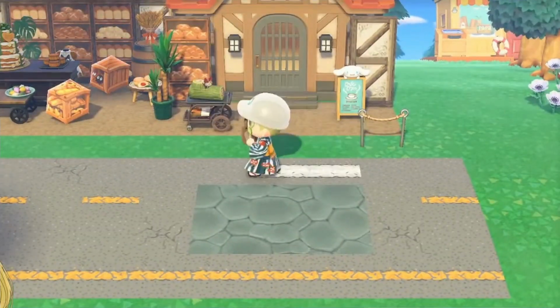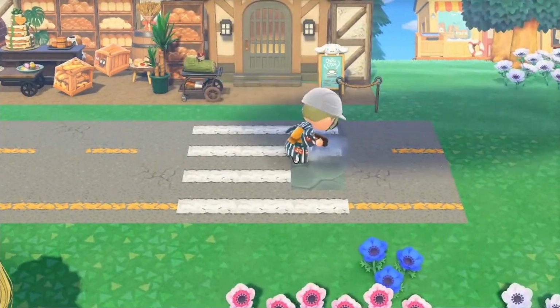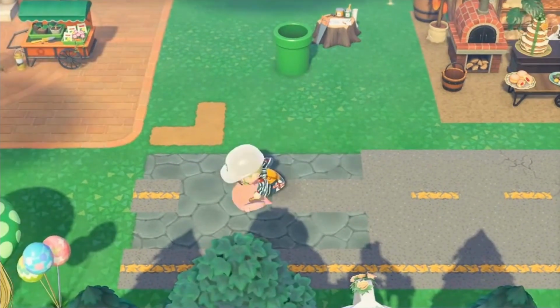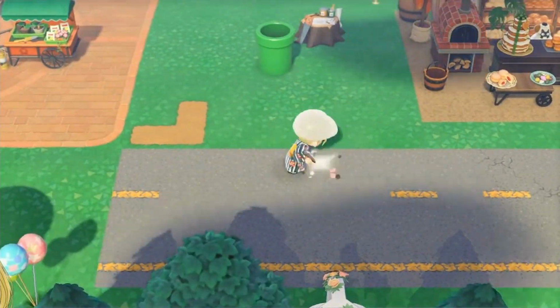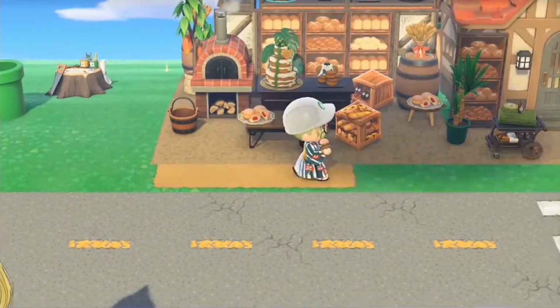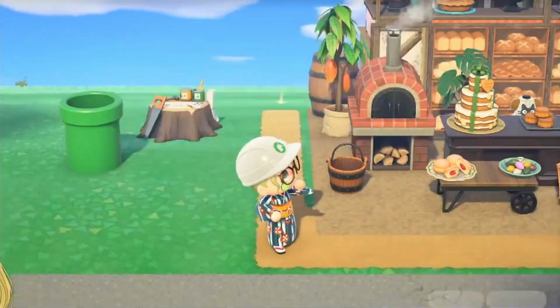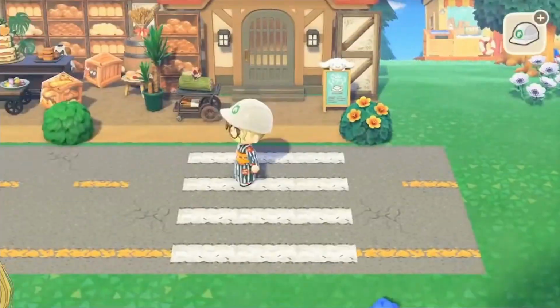I actually found this design thanks to the lovely Maya. I don't know if you've seen that tour of her island. She uses this all over her island. I really like how worn down this tarmac looks, which I feel really does emulate real roads in Japan. That's my experience of them anyway.